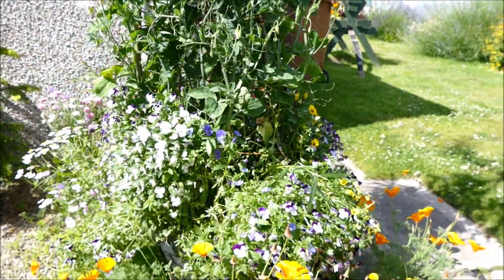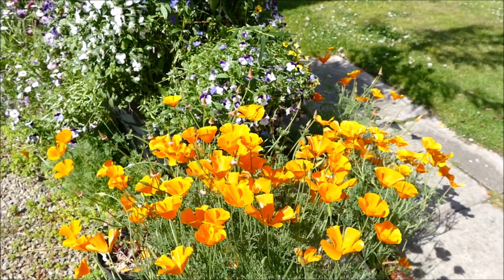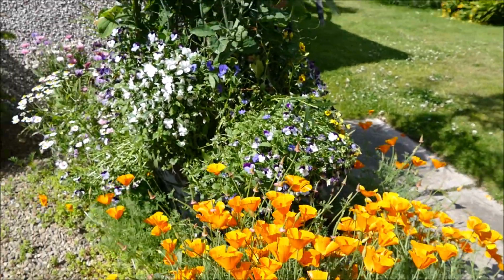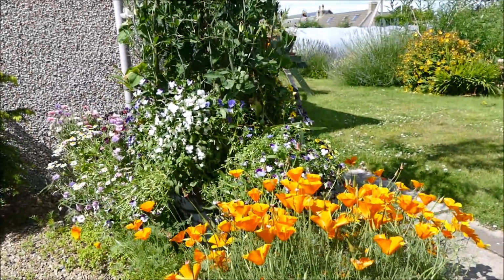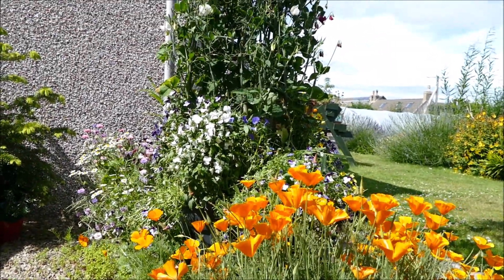So that's all from this update. I'll just leave you now with the self-seeded Californian poppies here. We just leave them to self-seed all over the place, and they often look quite nice. It goes quite nicely with the obelisk there. I'll give you guys an update probably towards the end of summer, and we'll see how the bedding plants are doing then.